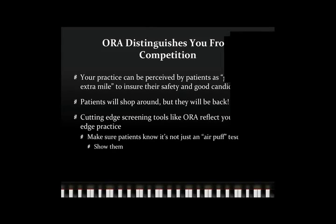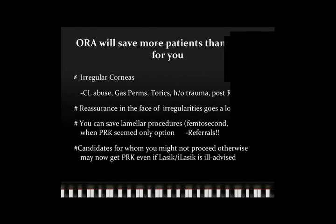I've found that the ORA has saved me more patients than it's lost for me. And in the cases where I have lost a patient because the Ocular Response Analyzer corneal resistance factor was too low, I was happy that I didn't do surgery on them.